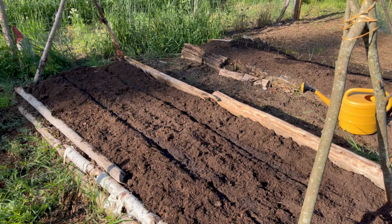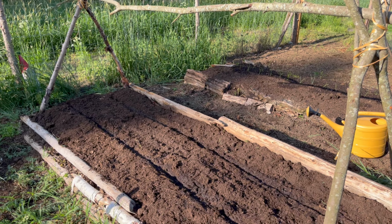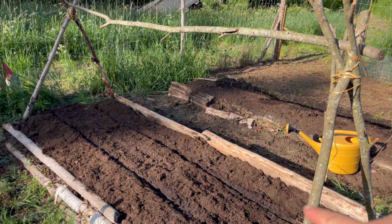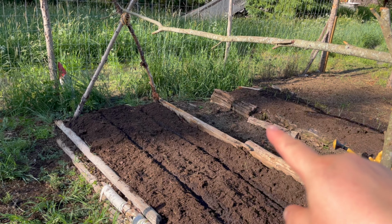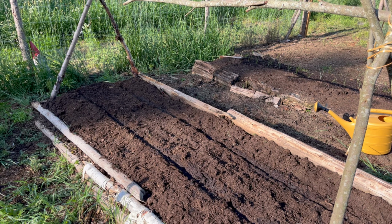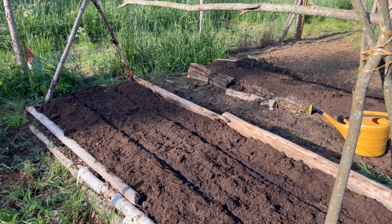I'm gonna plant the peas here in two rows. I'm gonna do an A-frame trellis, probably with something there in the middle as well, and then some ropes. But I will start by planting the peas already, so I get them in the ground.